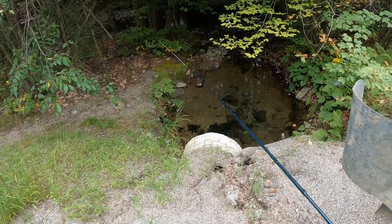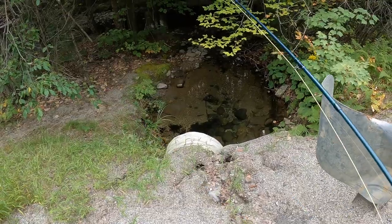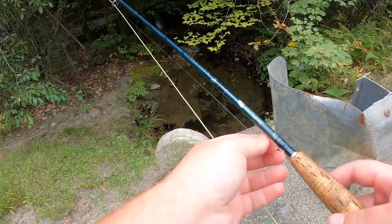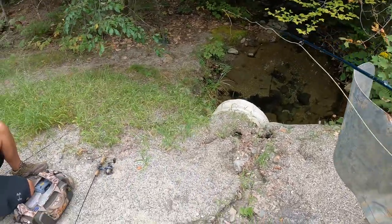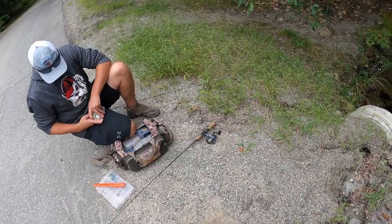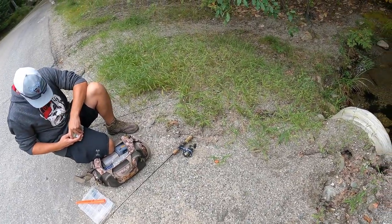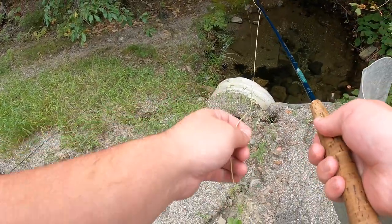I kind of think we should probably put them into the actual main stream. I don't know if they're gonna live. That's what I was thinking. Drought conditions probably trapped them in here. Right, while you're waiting, give it a go, why not? Oh, yeah. Oh, there's one right there.